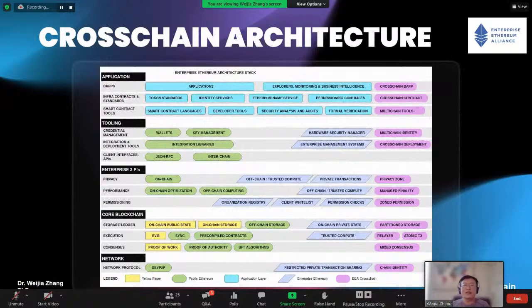This is an architecture that's produced by EEA. Basically, EEA classifies the blockchain and cross-chain layers into several ones. The bottom one is the network layer, and above that is the core blockchain layer with storage, execution, and consensus. Then we have the enterprise layer with privacy, performance, and permissioning. Then we have the tooling layer, management, interaction libraries and RPC, etc. And then we have the application layer where you have decentralized applications, contracts and standards, smart contract tools, etc. I use this diagram because we are going to classify the security into these corresponding layers. And by the way, this is the EEA architecture, and you can find it on our EEA website.